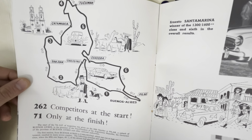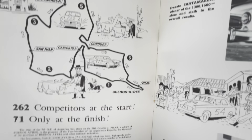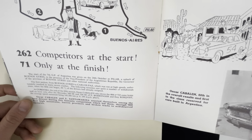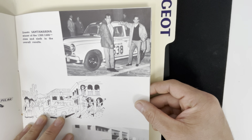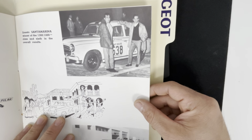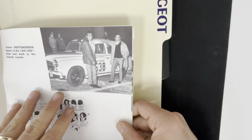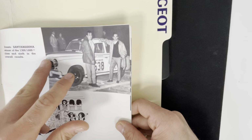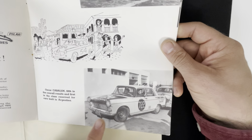There you go. That's the route. Love these little cartoon characters as well. 262 competitors, only 71 at the finish. Yeah, look at that. Ernesto Santamarina, winner of the 1300/1600cc class and 6th in the overall result. There's another idea. You got the white and then just a black offside stripe going over the top. Very nice. And they got the 404.